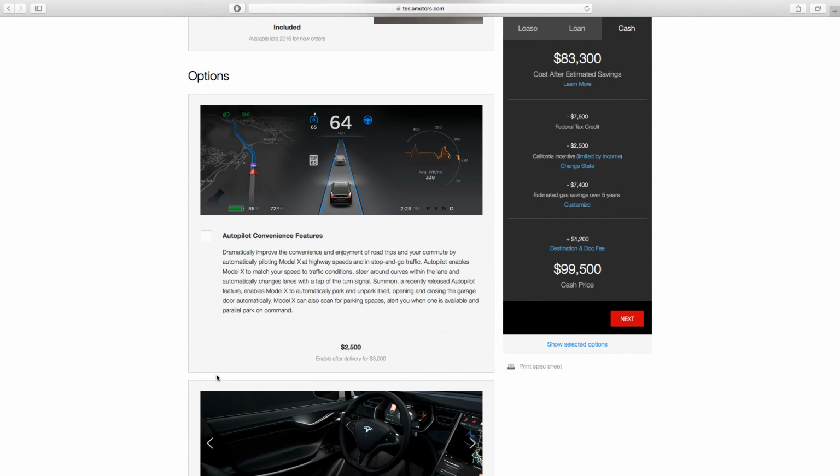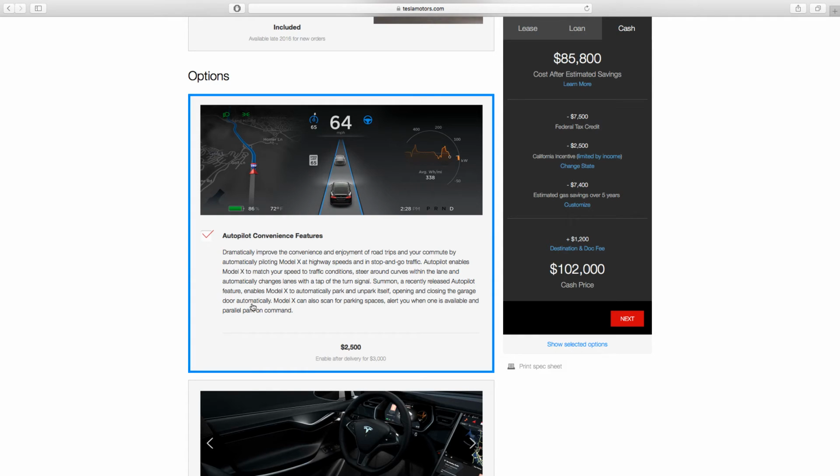Autopilot. I think that this is an upgrade that you should most definitely get, because the autopilot that Tesla's made is something that's really different from anything else. It can stay in the lane, it can make turns, it can read the speed limit and adjust to it, and summon's pretty great. It'll pull into your garage, it'll open the garage and shut it. It's really just something that's really cool. And it's $2,500. It makes your highway driving much easier, so I think it's definitely worth the $2,500.